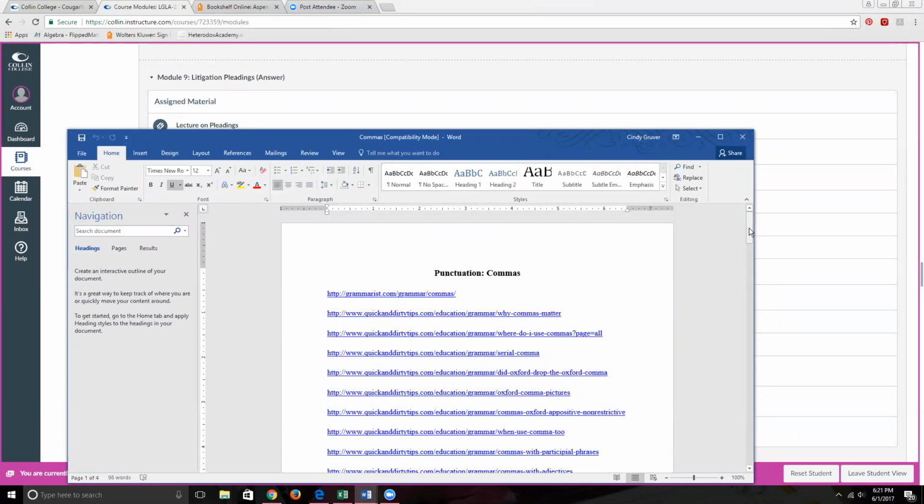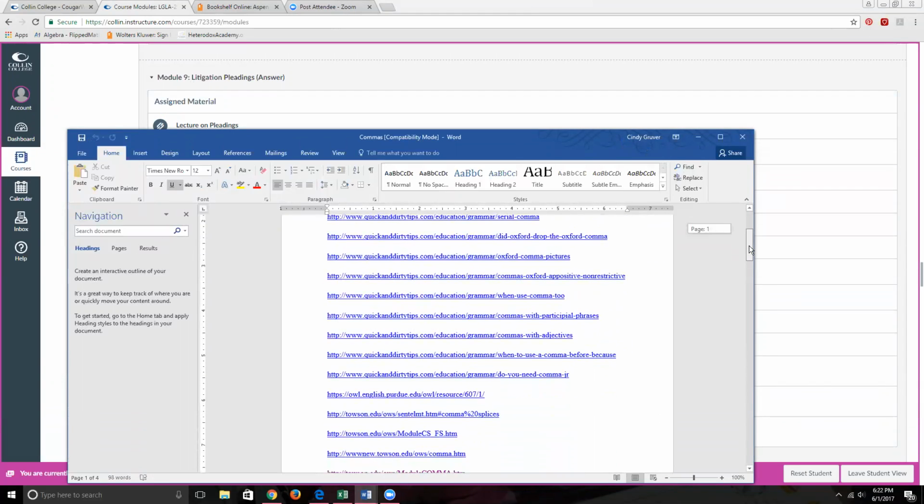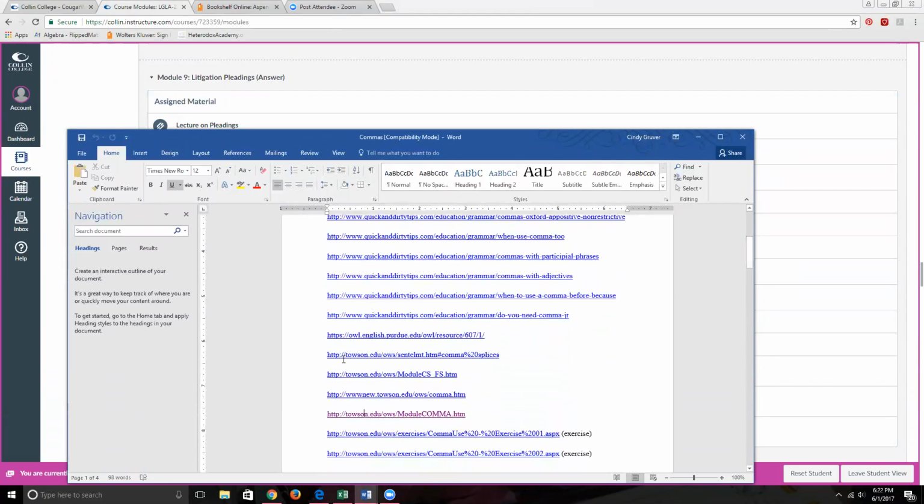And I actually prefer many of these sites to our Aspen book. There aren't a lot of legal writing / grammar books available in the market. Aspen is good. It's not great. And its explanation of commas, in my opinion, is not great. Some of these resources, in my opinion, are better. Generally speaking, for grammar issues, just generally, I really like Towson. I also like Chomp Chomp a lot.